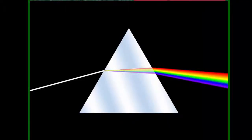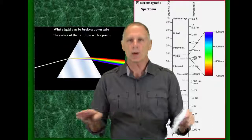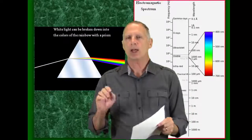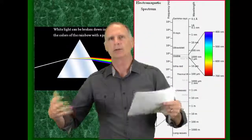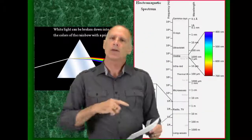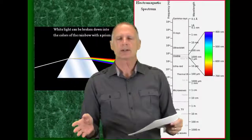Now, the light that's being collected, what happens to that light when it comes in is it goes through a prism, and the prism splits it up. I'm sure you all know about prisms. Prisms break down light into various wavelengths, and if you take white light, you can break it down into red, yellow, green, blue, and all of those colors are associated with a wavelength.